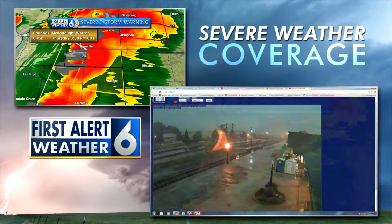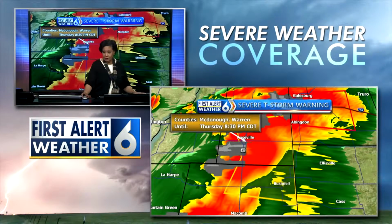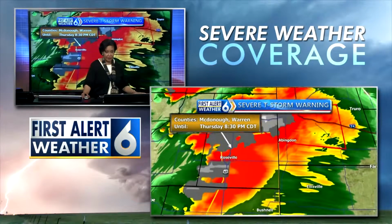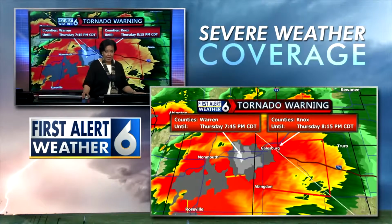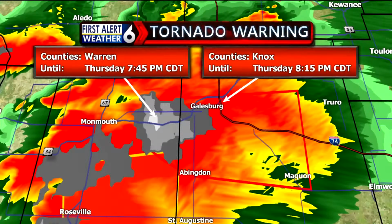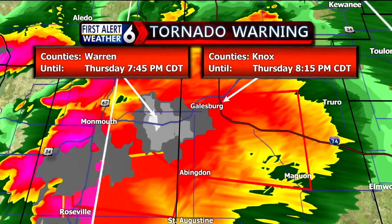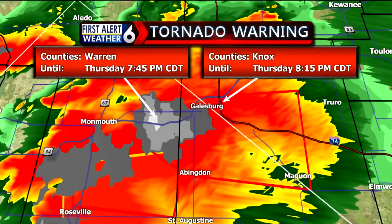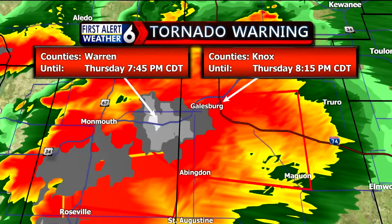That's right, and also a severe thunderstorm warning now just issued for McDonough and Warren counties until 8:30. We're looking at that right now. Some very heavy rain associated with those storms, and also the tornado warning for Warren County in effect for at least another minute or so. They may extend that. We will be keeping an eye. And for Knox County until 8:15. Again, we're getting reports that a severe thunderstorm capable of producing a tornado located near Roseville, or about 7 miles south of Monmouth, moving east at about 35 miles per hour.